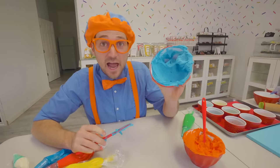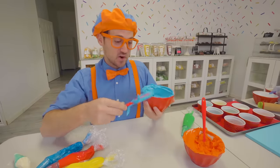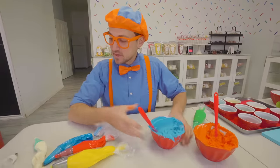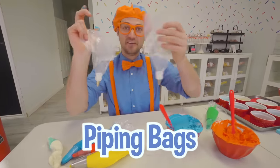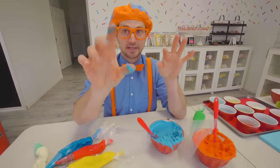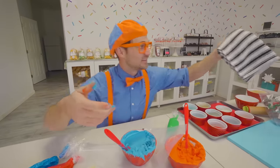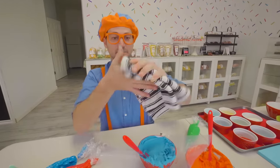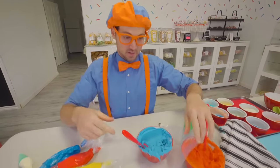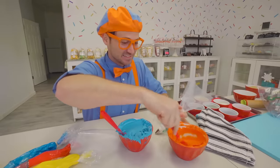Wow, look at that blue. Whoa, it looks so perfect. All right, so now what I need to do is put these colors in these piping bags. But before I do that, I'm gonna clean off my fingers. All right. Need to take this rag. Perfect. Here we go. This is gonna be a little tricky, but I think I got this.